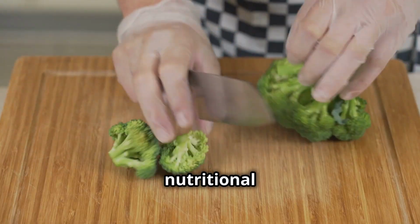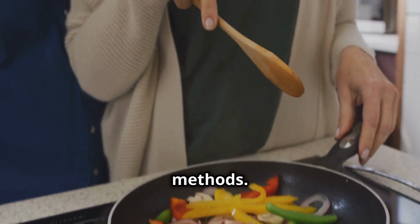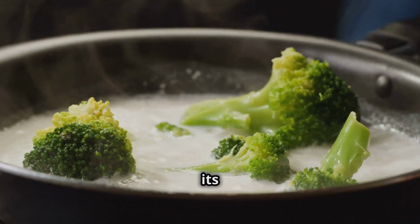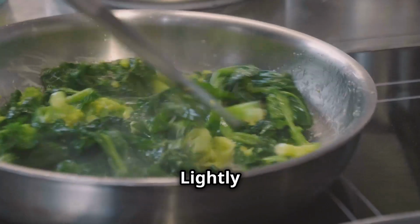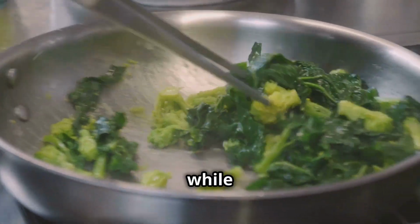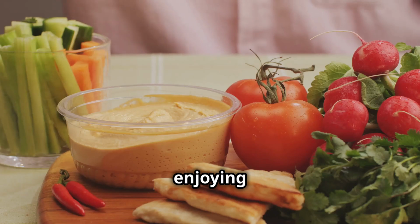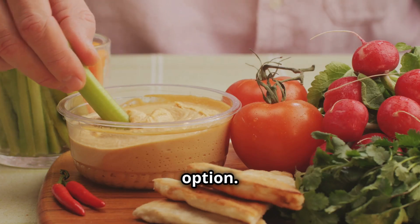To maximize the nutritional value of broccoli, it's important to consider various cooking methods. Steaming is one of the best ways to prepare broccoli, as it helps retain its vitamins and minerals while making it tender and palatable. Lightly sautéing broccoli with a bit of olive oil and garlic can also enhance its flavor while preserving its nutrients. For those who enjoy raw vegetables, adding fresh broccoli florets to salads or enjoying them with hummus as a snack can provide a crunchy and nutritious option.